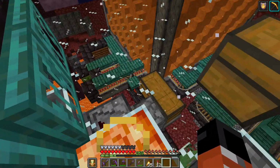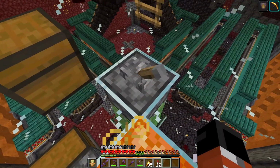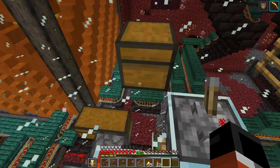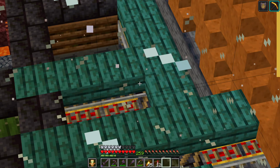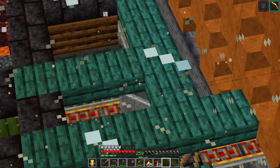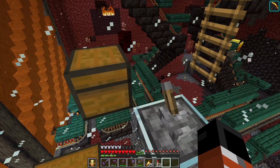So I think that I just want to turn this thing on and start to test it. So if I flip this lever, then we should see the minecarts get dispensed. And there's the first one, and then 5 seconds later, another one should go. There we go. There's another one, and 5 seconds later, one more. And there's our third minecart.